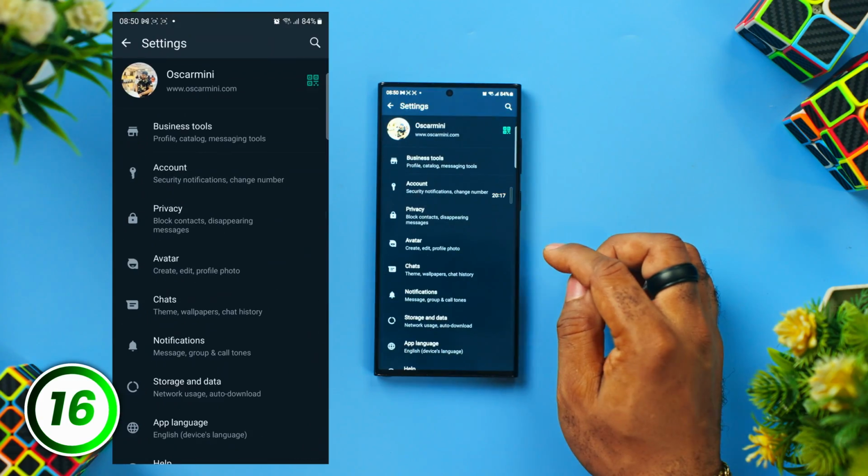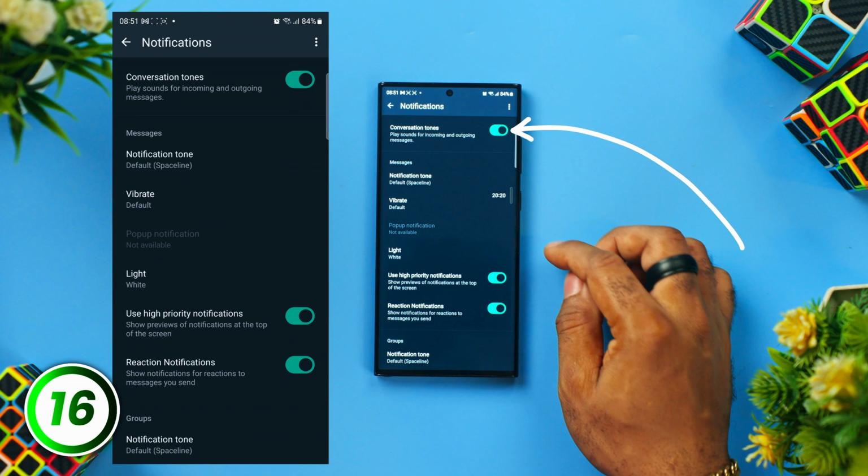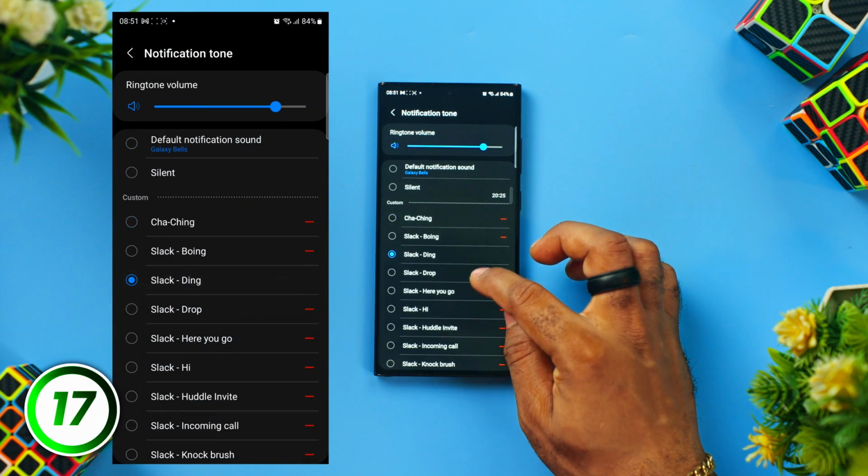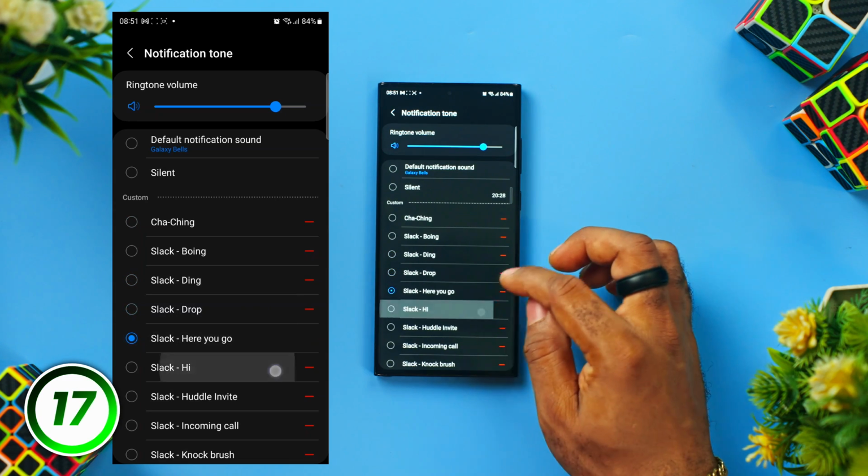Now, if you're feeling a bit overwhelmed with notifications, you can tone things down. Go to your settings and tap on notifications, and you can turn off notifications for conversations by simply toggling off conversation tones. You can also change your general notification tone to something more your style by tapping on notification tone.